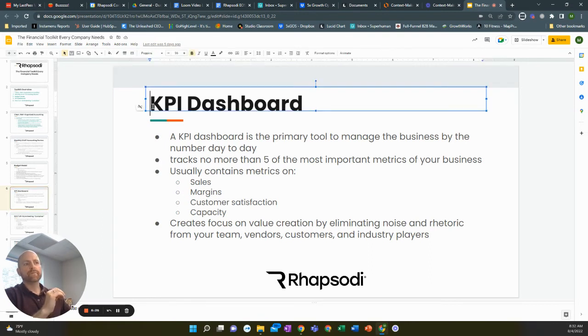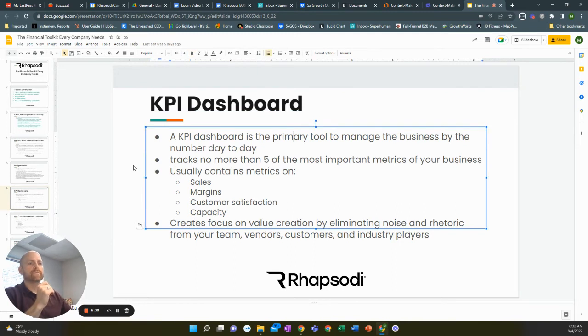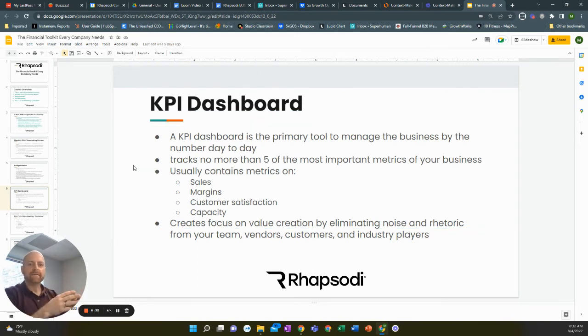The next thing that we're going to build is a KPI dashboard. And it's the primary tool for managing the business by the numbers day to day. This report might come out daily, it might come out weekly. You can have multiple KPI dashboards for different people in your organization. You can have a weekly and a monthly. The weekly can be very condensed. The monthly can have huge amounts of data where you can dig in more and get more insights.